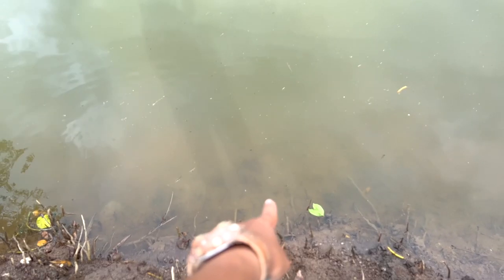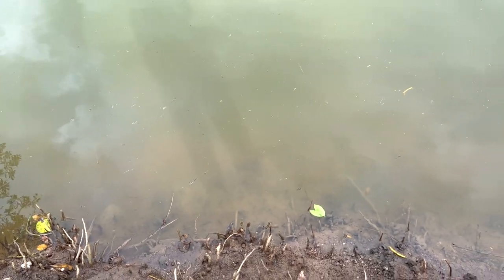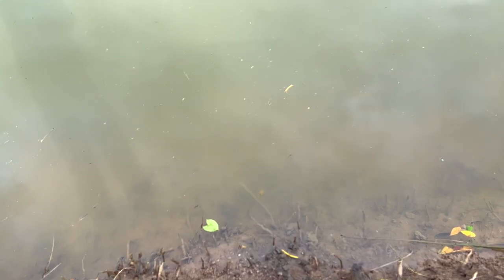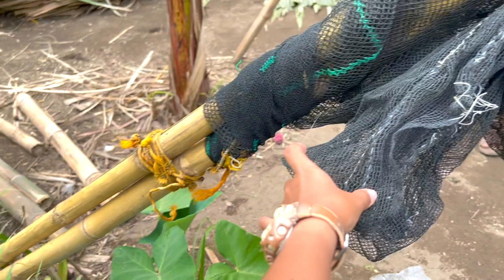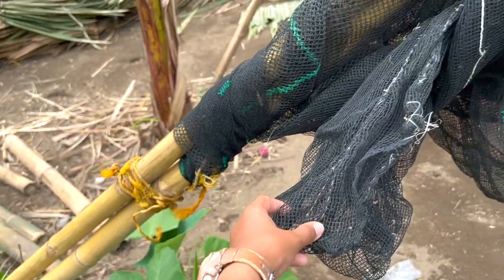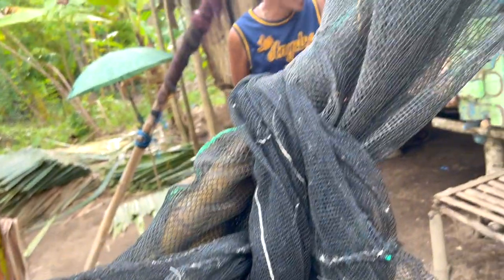So guys, if you can see, I see the shrimp here. There. So guys, this is the sudsud that they are going to use.